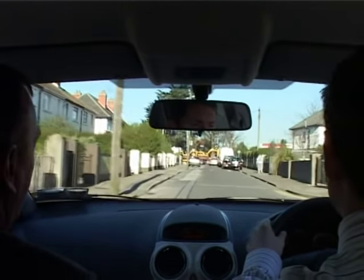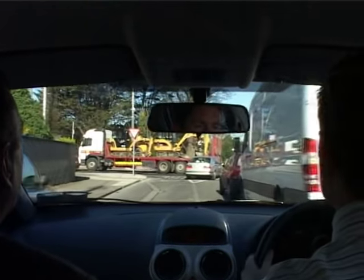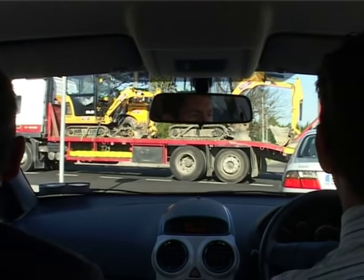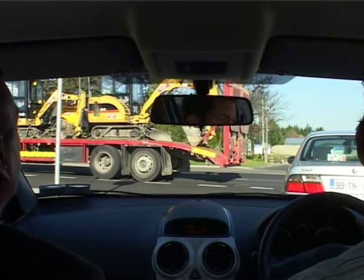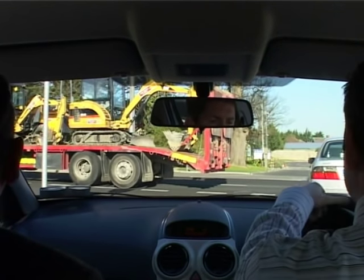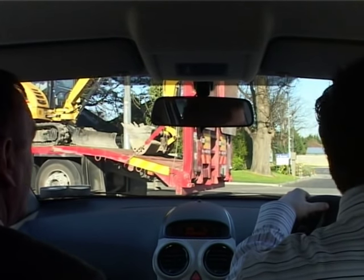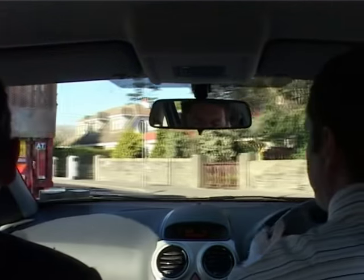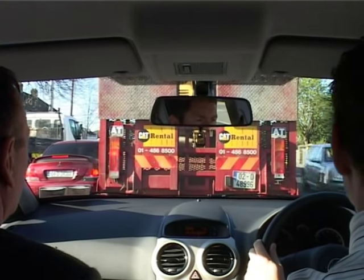Now at the T-junction, I'd like you to turn left. Approaching this T-junction, I see a lot of cars parked, making it very tight. Check your mirrors as you're approaching and just take it slow. Entering a busy road, take extreme care and avoid driving into bus lanes.